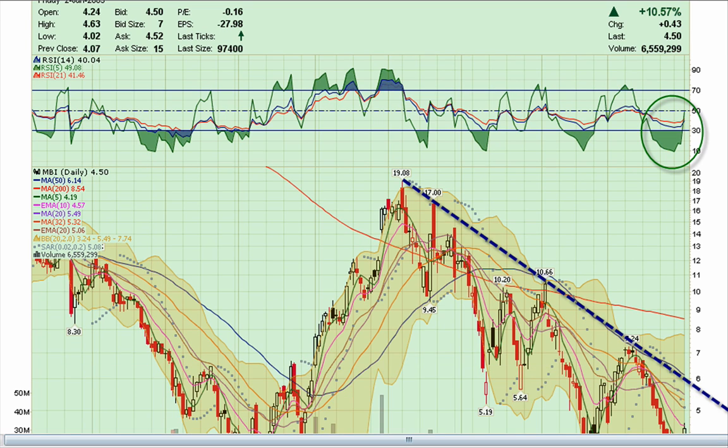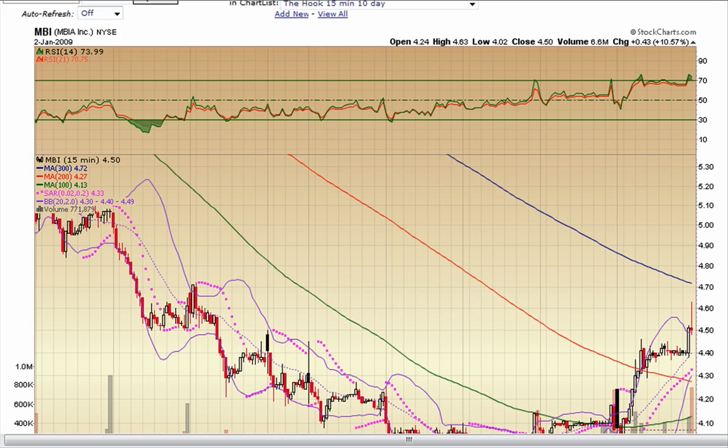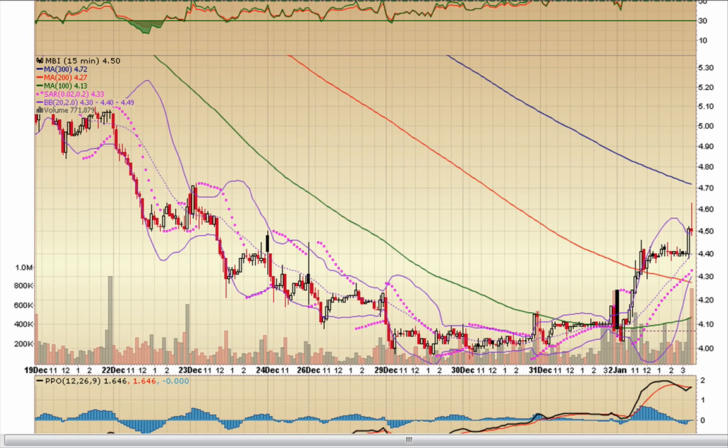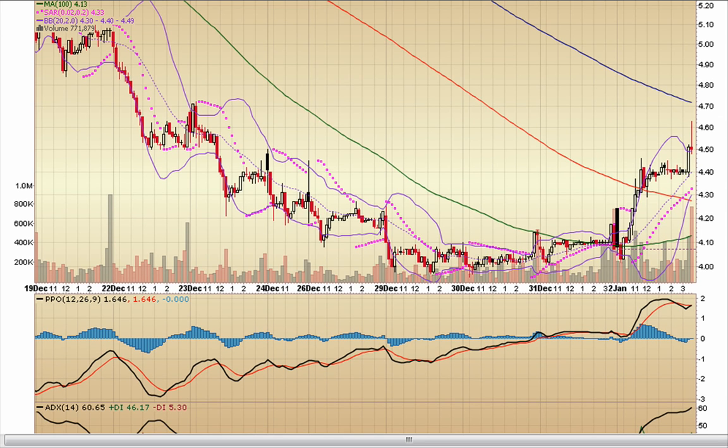And one of the things I want to look at is the 15-minute. This is a 10-day, 15-minute chart. Some things I look for: I use the 100, 200, and 300-day moving averages on my short-term charts. I look for the break of the 100 almost first and foremost exclusively, which happened right there. I look for it especially with volume.